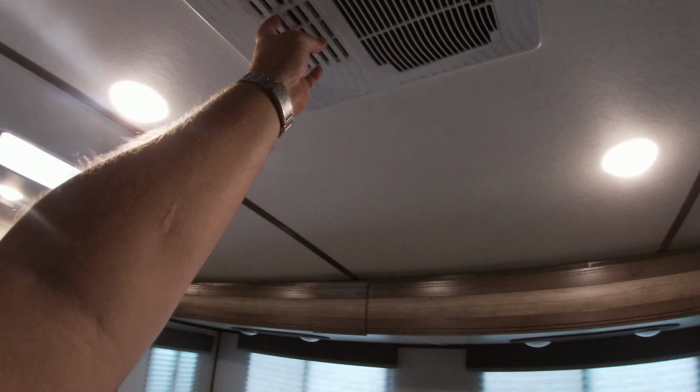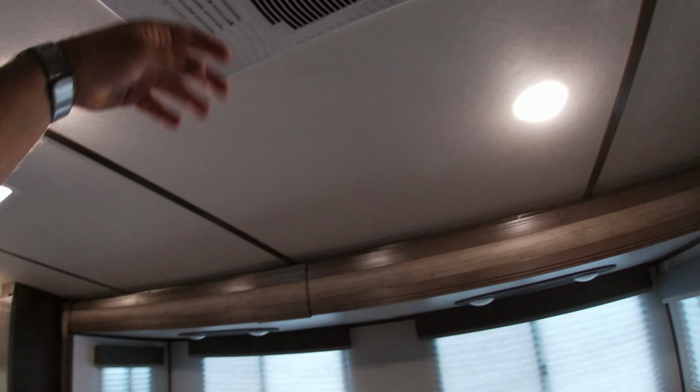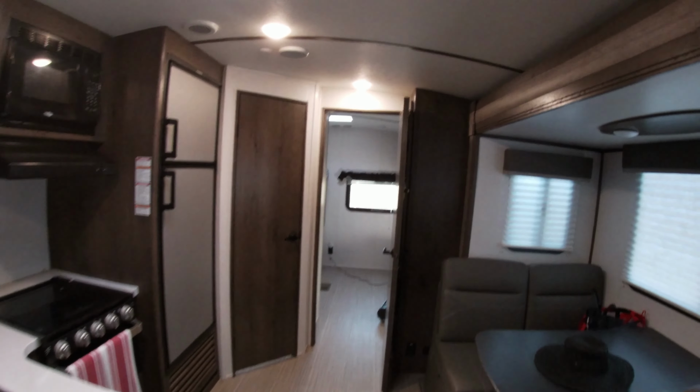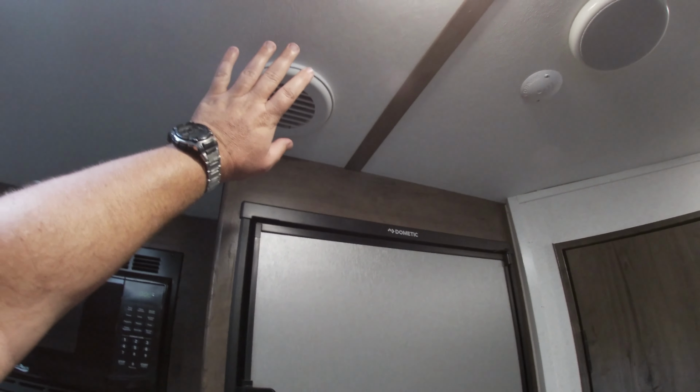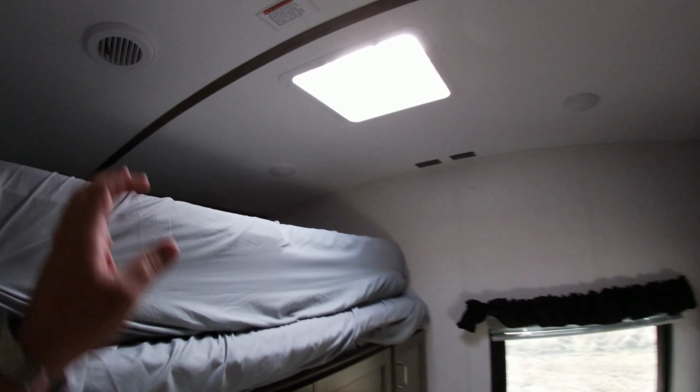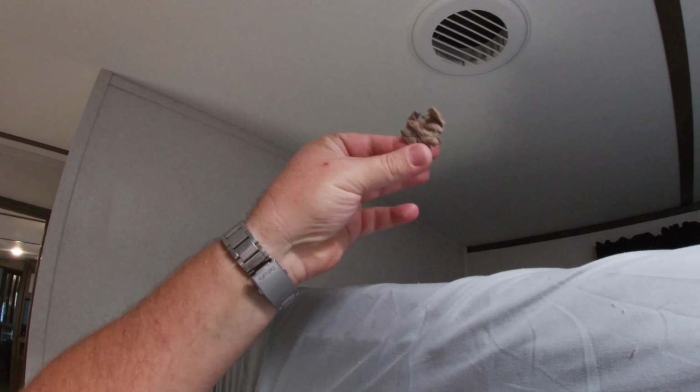We'll get this closed up. That's just to get the initial thing done. So now you can get some nice cold air out of the vents. Come back here, the girls' room. Yeah. Got some filter media. But yeah, here we go. And the trailer's made it home.